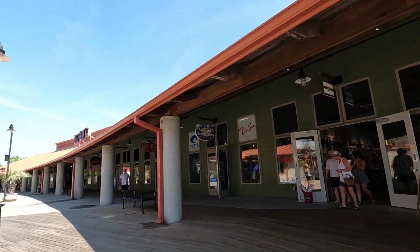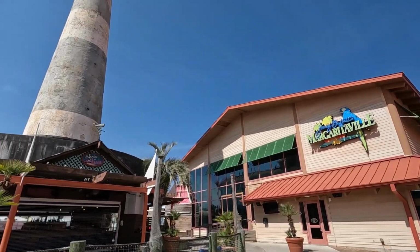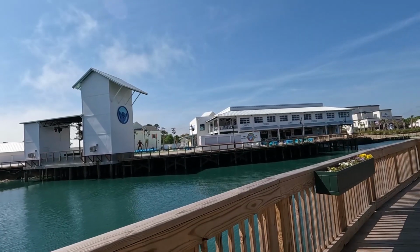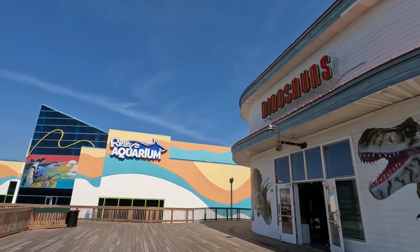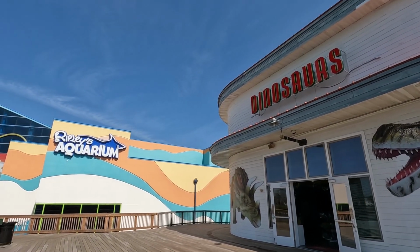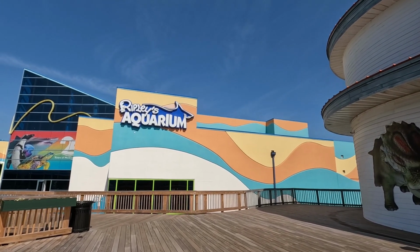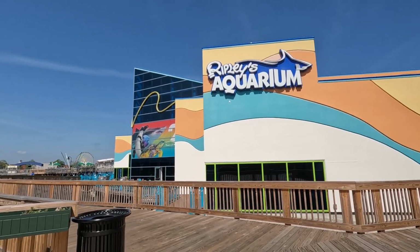Over in this section, we've got the Southern Living store, which is fairly new, and then a staple here with the lighthouse, of course, is Margaritaville. Here's a view back across the lake at the Hangout that we toured, and over here is dinosaurs. And then Ripley's Aquarium, the entrance is actually on the other side. I'll show you that. But I wanted to mention it because they do have a new sloth exhibit that will be opening any day now.